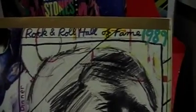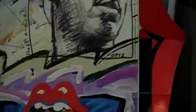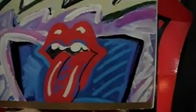Also in 1989, the Rolling Stones were inducted into the Rock and Roll Hall of Fame. And this is the very rare program for that night, showing all the Stones and all the inductees for that night. And if we open up the program, we see there's a couple pages about the Stones. Let me just focus this a little bit better.